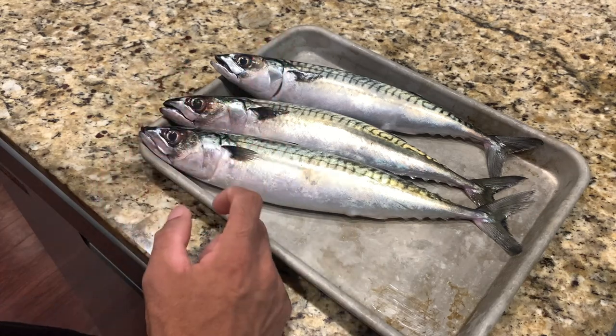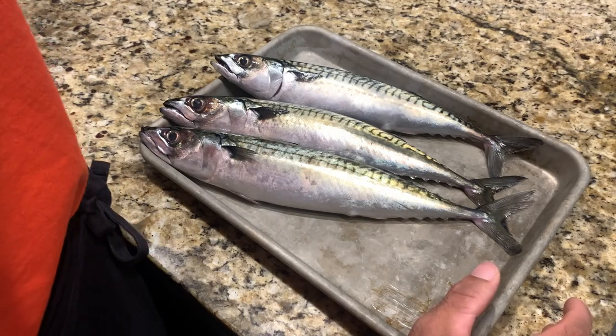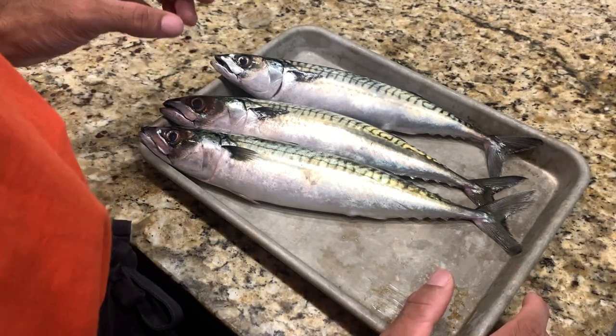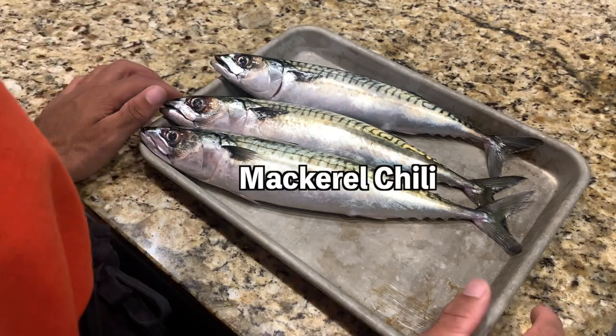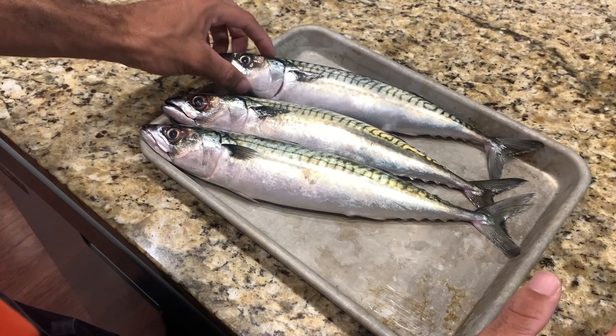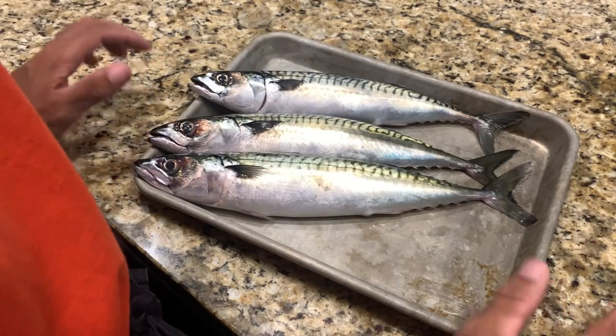Mackerel are a very oily fish and they're really good for you because of that. Omega-3s, 6s, all that good stuff. But today, with these mackerel, we're gonna make some mackerel chili. See how that is. And then we're also gonna just plain grill one of these fish as well. Maybe put some lime on it, see how that is. But first, let's clean these.